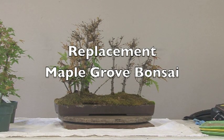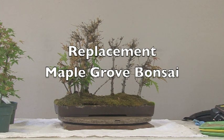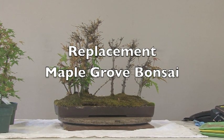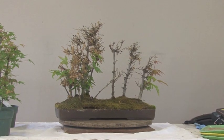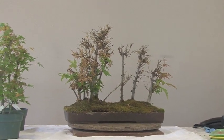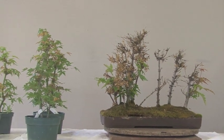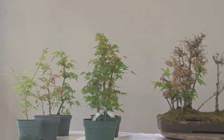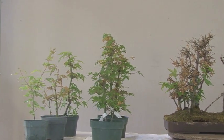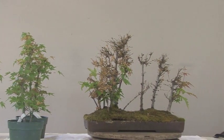A customer had come by and was, well, kind of distressed because of his maple grove that looks dead. Evidently, when he was having the landscape done, they turned off the water and he didn't realize it in time. So that's why things are dead. So my job is to replace it with a somewhat limited budget. So that's my project for today.